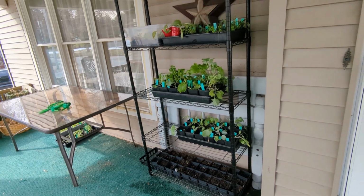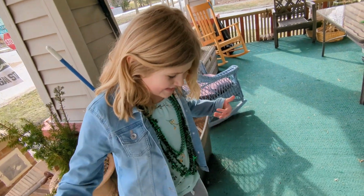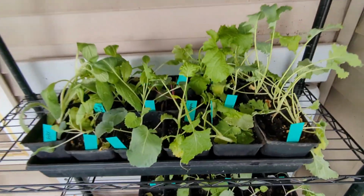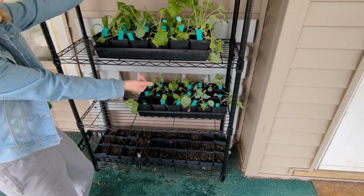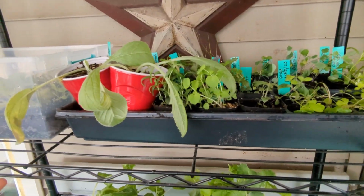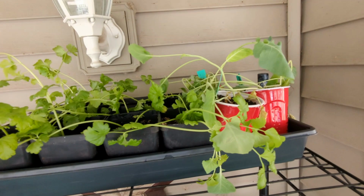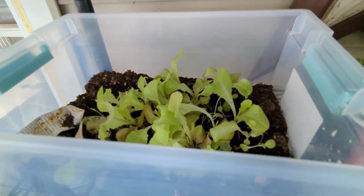Okay, I'm out on the porch with my apprentice, Darlin Ava. Oops, sorry, baby girl. We're just checking on the seedlings. These are the ones that were out all night last night. It was not too cold. It may have dipped just a little below 30, but not much. The artichokes don't look super happy. But everybody else does. And now that I've got them out here, this lettuce looks super happy. It looks way better out here than it was inside.